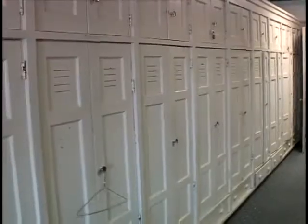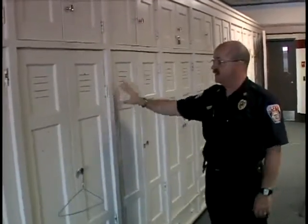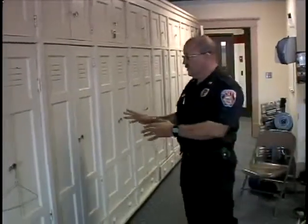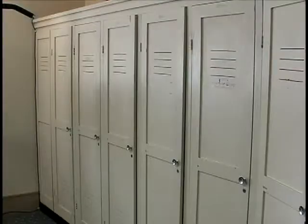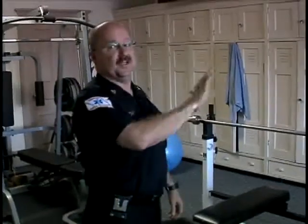Okay, this is our workout room, our PT room. Here's the lockers where they store their PT gear. These are original to the building. When I started, new guys had to share these lockers over here. You always knew that the senior guys, the guys that have been around for a long time, were always on the south half of this room where they had individual lockers. That way they didn't have to share their space with the new guys. So it took many years. There were guys that had 15 years on that still weren't over to those lockers.